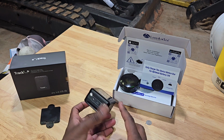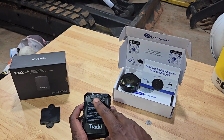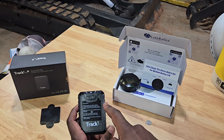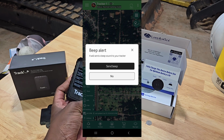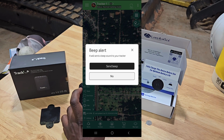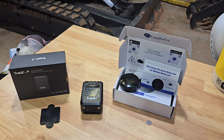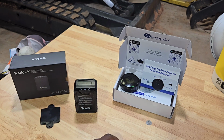Tracki has two-way communication. For example, you can press this button and it will show up on the phone as an SOS, like a push notification in the app. Also, I can go into the app and press a button to make this beep. So if you lose this or it's somewhere in a drawer, you can use the app on your phone and make this beep to find it. LandAirSea, I don't think they have anything like that. So this is kind of two-way, and this is only one way.